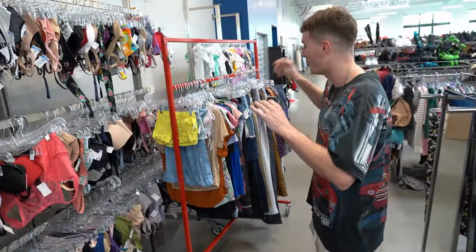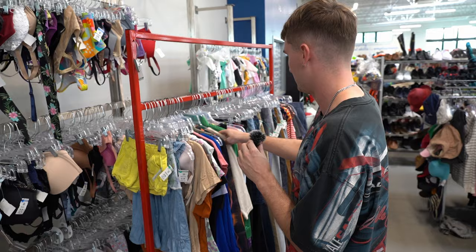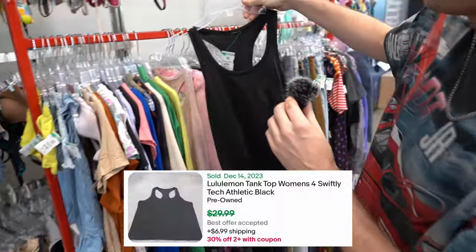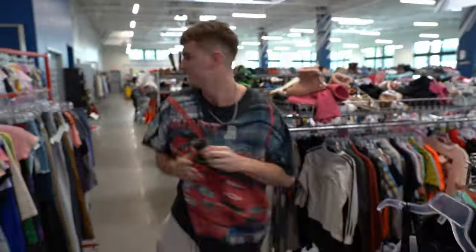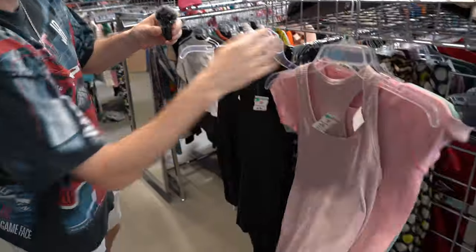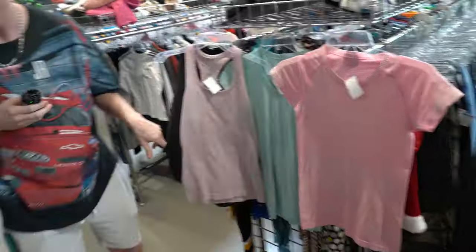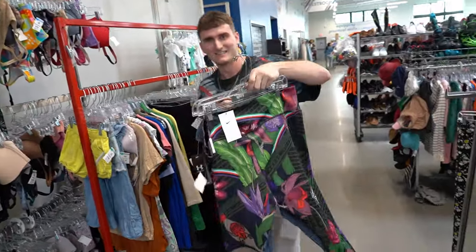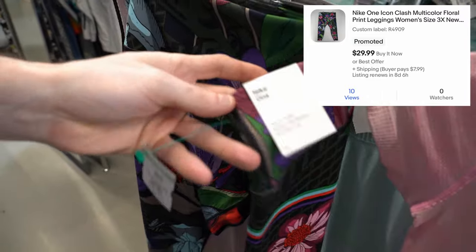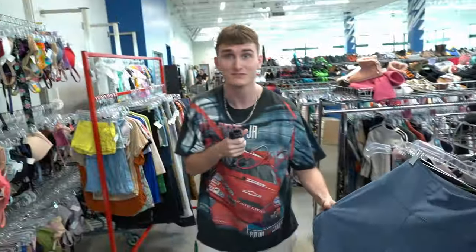We have a new rack here once again, and we're gonna go through it right off the bat, raw footage, guys, just to show y'all. Lululemon. Not too shabby, right? Oh my. Bro, three more. All Lululemons, bro. No chance, bro. No chance. Bro, Nike new with tags for $9 leggings. Under Armour new with tags 3XL leggings for $7. There's gotta be more here, bro.